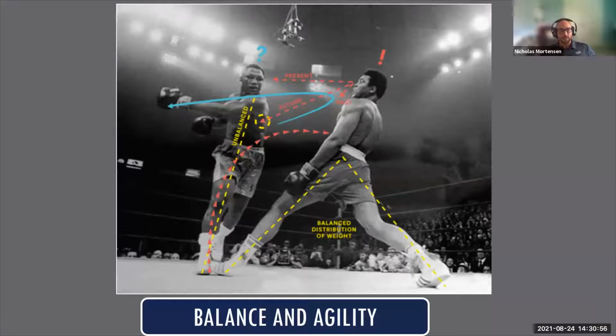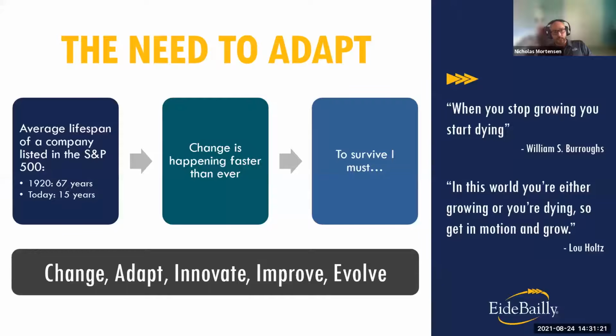Muhammad Ali was light on his feet. He was able to position himself in such a way where he remained balanced. And now he's able to take advantage of the opportunities that have been presented to him, right? You've got a rib cage and the side of the head completely open. Balance, agility, speed, that's what it grants us. It grants us the ability to react to the market and take advantage of the opportunities that the market is going to give us. And the market is changing faster now than it ever has, right? So you look at the S&P 500. In 1920, the average company had been around for 67 years. Today, the average company in the S&P 500 has existed for 15 years.